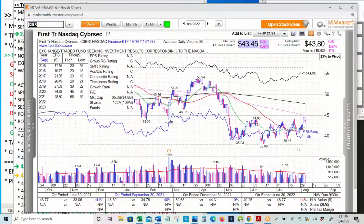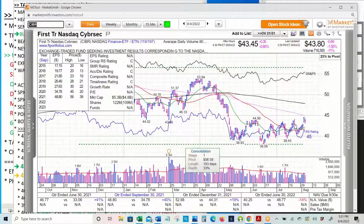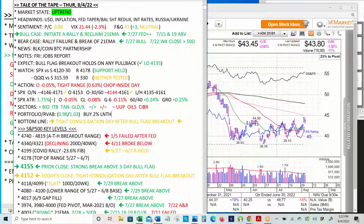Here's the CIBR, which broke out but failed to break out, and back kind of into this prior base area, broke out above 44. Not a bad close on the candle, but we're going to have to see, down 1.55%, we're going to have to see an emerging leader in cybersecurity. Some of the ones that I saw aren't liquid enough for us, but obviously cybersecurity isn't going away, so somebody's going to have to emerge to carry the torch for the group, and we'll be keeping an eye on whoever that is.